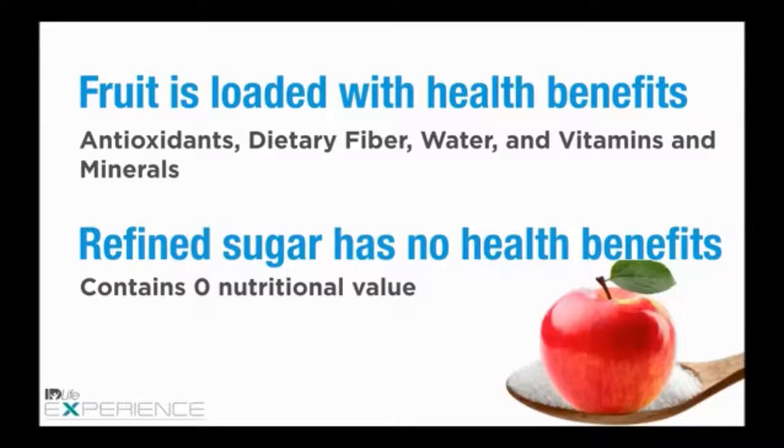It has the antioxidants, it has the dietary fiber, it has water, which can be very important, especially when you have a large portion of the population walking around dehydrated, and they're full of natural vitamins and minerals, just part of the process of what they have in them. Refined sugar has no health benefits. It contains zero nutritional value.